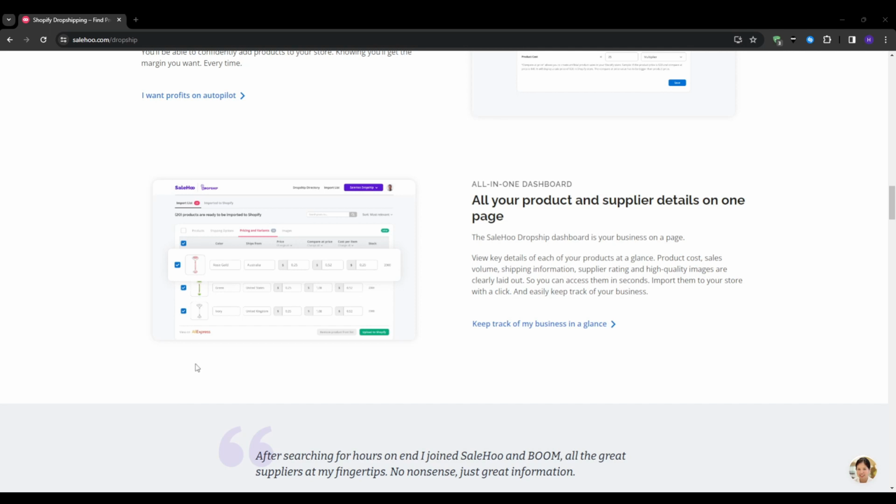The foundation of SaleHoo is definitely the supplier and product directories, so I'm going to walk you through navigating and searching them. You can either browse by category if you know the niche that you want to sell in already, or use the main search bar to find specific items. This will return listings from both the main supplier database as well as product catalogs.